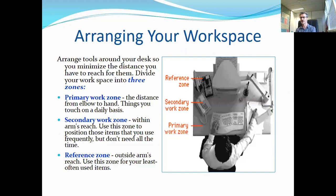Use this zone to position those items that you use frequently, but don't need all the time, so they're further out. And the reference zone, outside arm's reach. Use this zone for your least often used items. So in a nutshell, things that you really need: pen, your monitors in front of you, your phone, all things that you're going to be using on a daily basis and frequently, and maybe a headpiece as well if you're on the phone a lot.